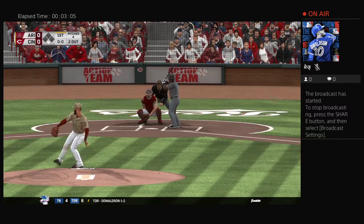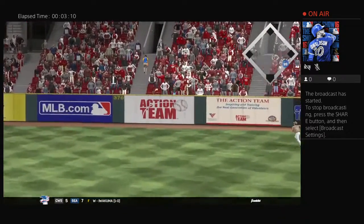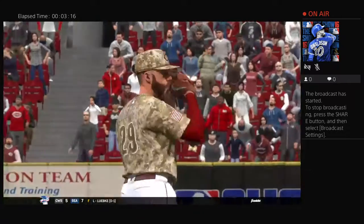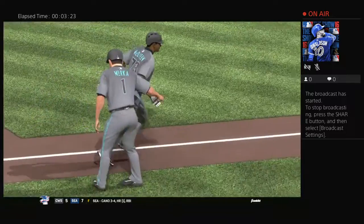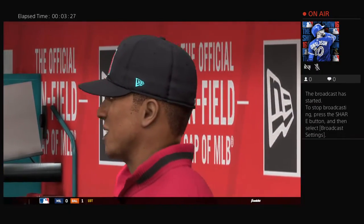Ready to deliver. Here's the first pitch. A swing and a drive sent out toward the gap. And it's gone. Solo shot to right center. First home run of the campaign for him. And the Diamondbacks strike first. It's 1-0.